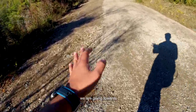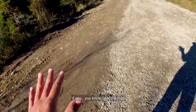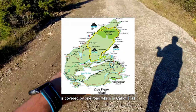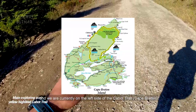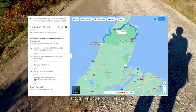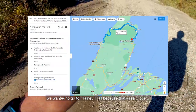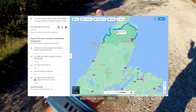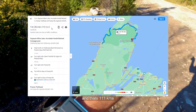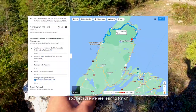Gypsum Mine Lake. We are going towards the Skyline Trail. If you get the map, the whole Cape Breton Island is covered by one road, which is the Cabot Trail. We are currently on the left side of the Cabot Trail, and it goes all around like this. So we are currently right here, and we wanted to go to Franey Trail because that's really overrated, but that is almost here, and that's 111 kilometers, which we don't have much time to go, because we are leaving tonight.